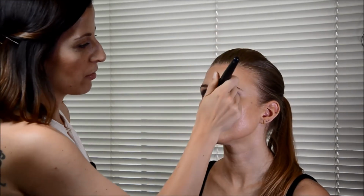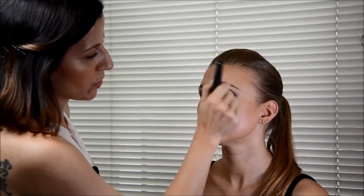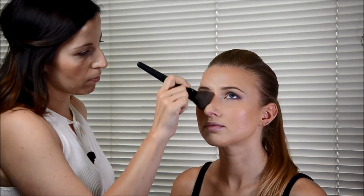All of the eyeshadow application has now finished, so I'm just going to dust off the excess of the powder I applied earlier on. So in a nice smooth movement, you just want to brush it off. That's all gone.